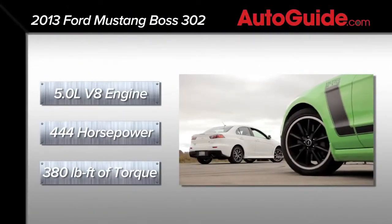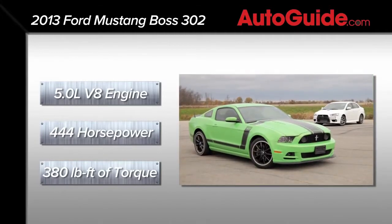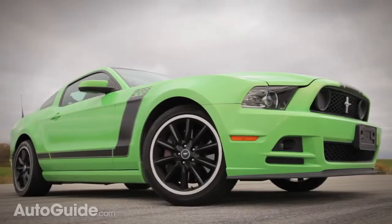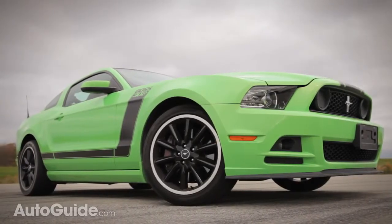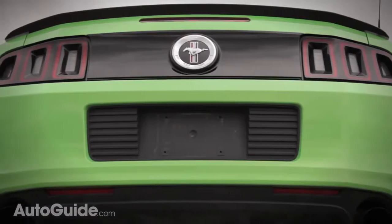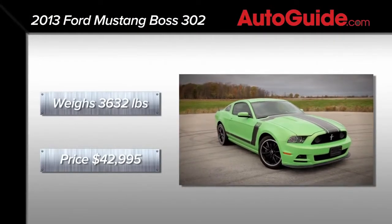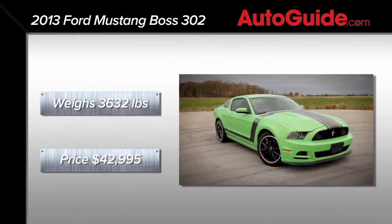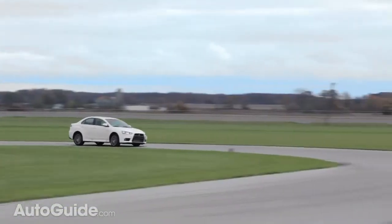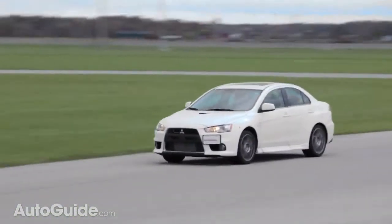Making a lot more horsepower is the Ford Mustang Boss 302. Its 5-liter V8 makes 444 horsepower and 380 pound-feet of torque. Unique to the Boss 302 are adjustable dampers, stiffer springs, and a lowered ride height. It also has Brembos all around with upgraded brake pads, a 373 rear end, and a unique side exit exhaust. Its curb weight is 3,632 pounds, and out the door it costs $42,995.